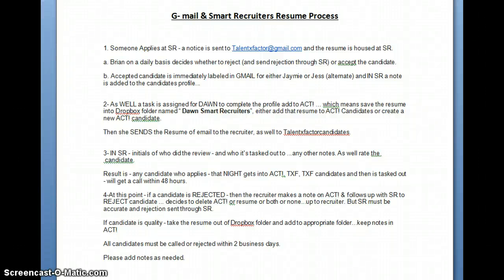Hey Don, Brian sent you an outline of how we're going to handle incoming resumes from Smart Recruiters. Part of the problem is that we're just running into all sorts of problems with new resumes in Smart Recruiters. So I'm going to give you a quick rundown and try to explain what we're doing.